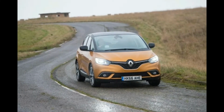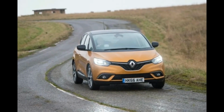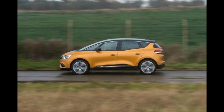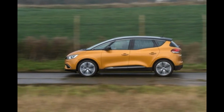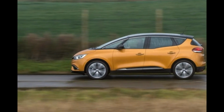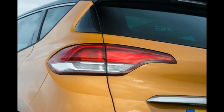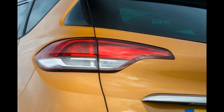The new Scenic upholds Renault's reputation for producing practical and desirable MPVs. It rivals the Citroën C4 Picasso for style, while its interior is fractionally ahead for quality and upmarket appeal. It's also spacious, well-equipped and cheap to run. Yet it's undermined by its inconsistent ride and poor refinement, plus it can't match the Picasso for family-friendly features.